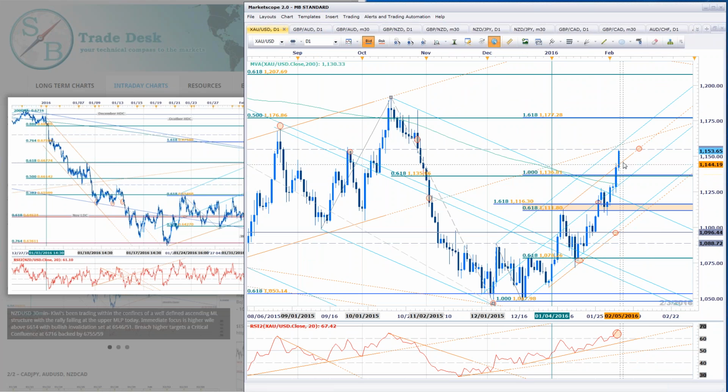We closed just below that sliding parallel. Now looking higher, obviously ahead of target, but the target was that 153, I think it's 154 and change. $11.55.